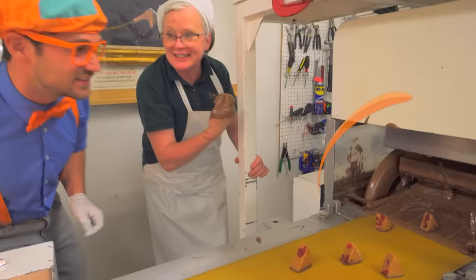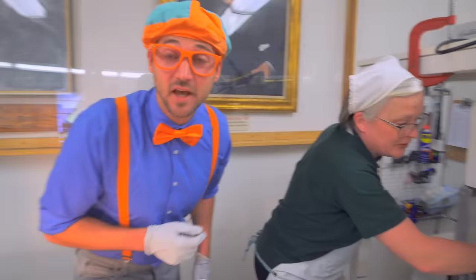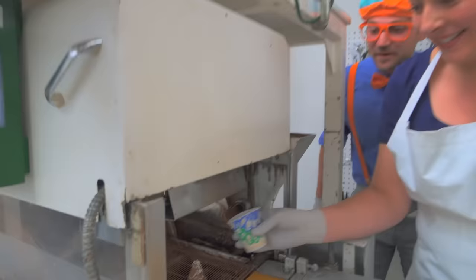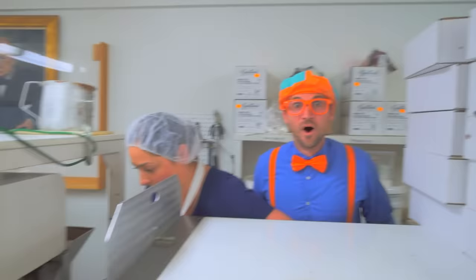Oh, look. That looks tasty. Meet me on the other side. What are you doing? I'm adding white chocolate snow to the Mountaineer. Ooh, check it out, white chocolate snow. Whoa. It's looking tastier and tastier. And then, right here, it cools down. And then, meet me over here.